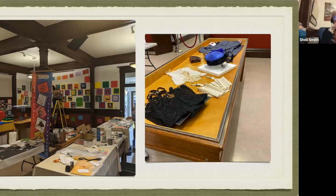As you can see in the picture, there's people up on ladders. We're putting attribution cards up.